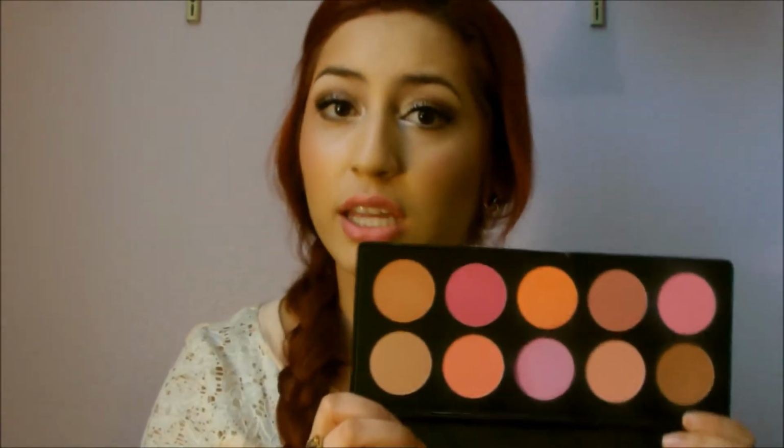Look at that. They're really good quality blushes. These blushes last on me all day long, and they are just beautiful, and I'm so happy I purchased this palette. And if you are a blush freak, definitely get this palette. Come on, it's so cheap, why not get it? Oh my gosh, okay, I'm really excited for this month's favorites. I don't know why.